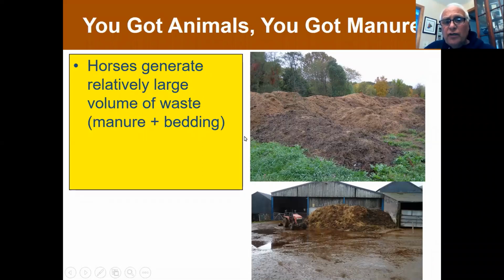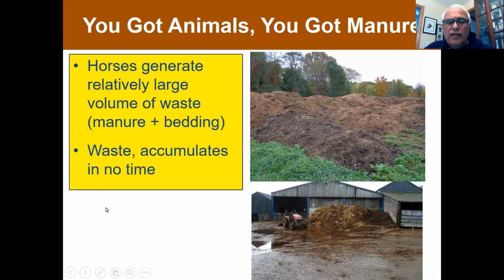As you can see, the picture up here shows the manure plus the bedding piled up in a very short period of time. And the bottom photo shows manure that accumulated within less than a month. And as you can see, the leachate and runoff from the manure is on the ground, and eventually it gets into the water body, whether it's a brook, a pond, or a lake. And as I said, the waste accumulates in no time. So we are faced with a large amount of manure.